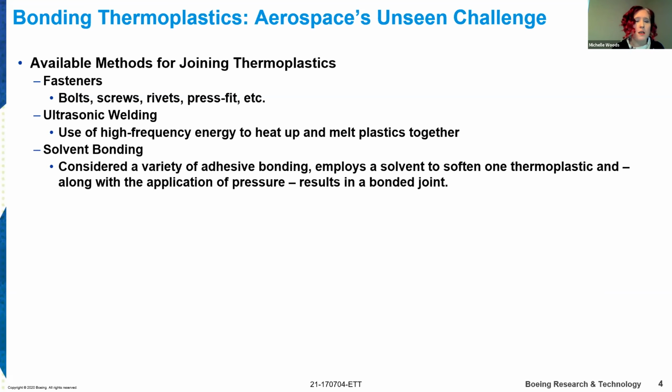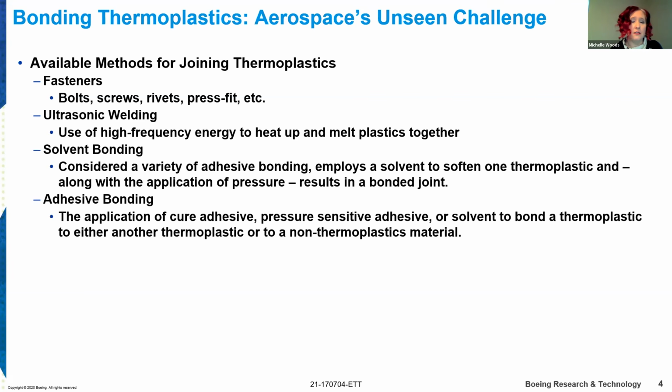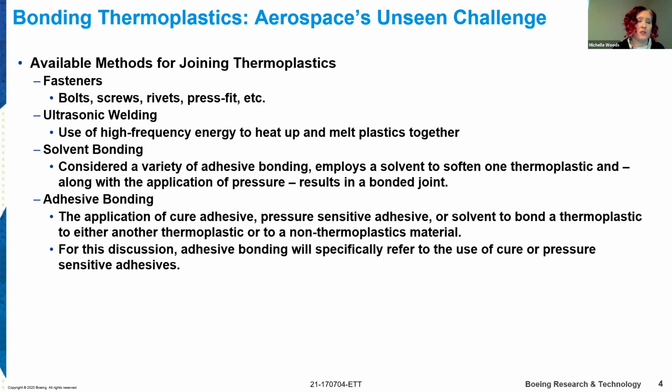The next is solvent bonding. This process is technically part of a more general category of adhesive bonding and employs a solvent to soften one thermoplastic, and then in conjunction with the application of pressure, results in a bonded joint with another thermoplastic. Then finally, we have adhesive bonding. This method involves the application of pure adhesives, pressure-sensitive adhesives, or solvents to bond thermoplastics to either another thermoplastic or to a non-thermoplastic material. For the discussion here today, the term adhesive bonding is going to be limited to only cure and pressure-sensitive adhesives. We won't be including solvent bonding in the term adhesive bonding.